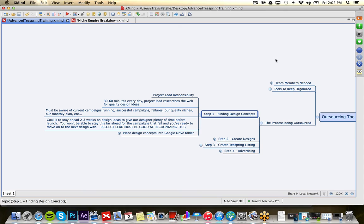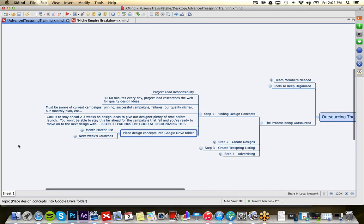So these are things your project lead needs to be up on. He needs to know what's going on, and they need to be able to fit in designs for the week after, on the run type of system. And that's, like I said, being organized and knowing what you're doing right now so that you're not crossing up, doubling up on launches and oversaturating your readers. Now when they have design concepts, we place them into the Google Drive.